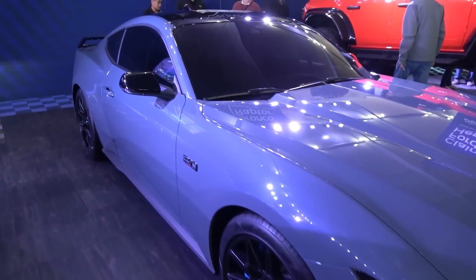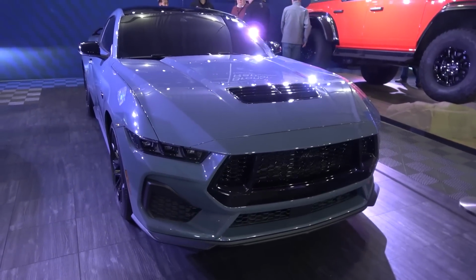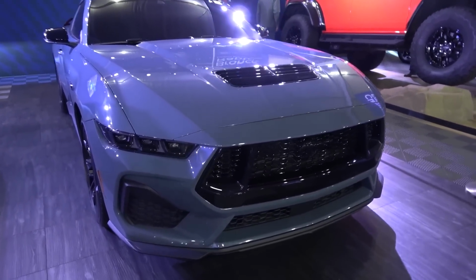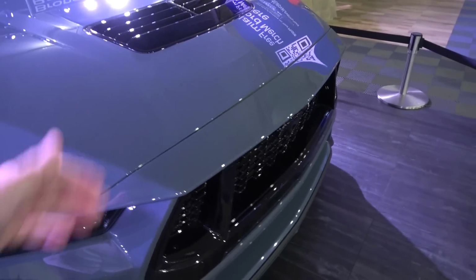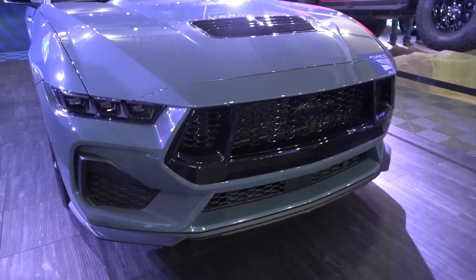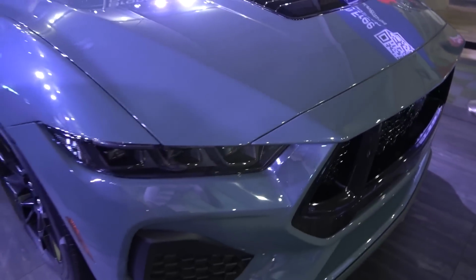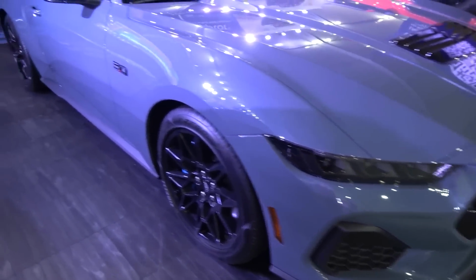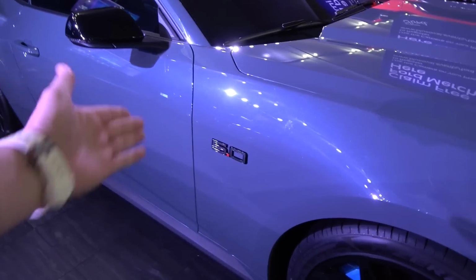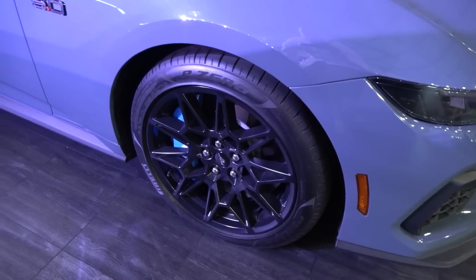Big numbers out of this, and as you can see from the design, they've introduced elements from all of the previous 6 generations. It's very sporty up front, this slightly leaning forward nose, the traditional grille insert with the horse found right in there, the different shapes and openings for the cooling, these eyebrows that you have almost over the top of the narrow headlights.